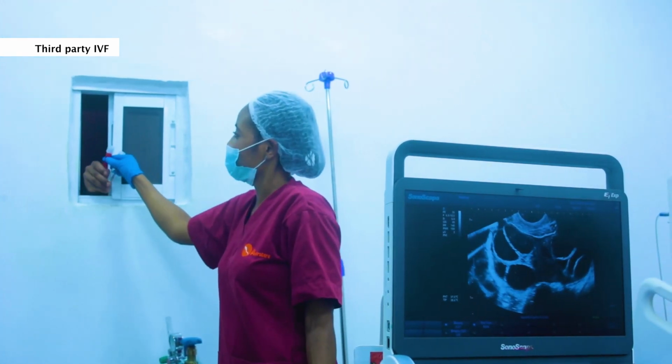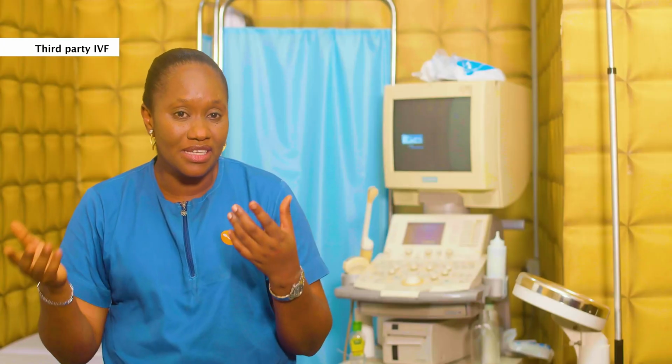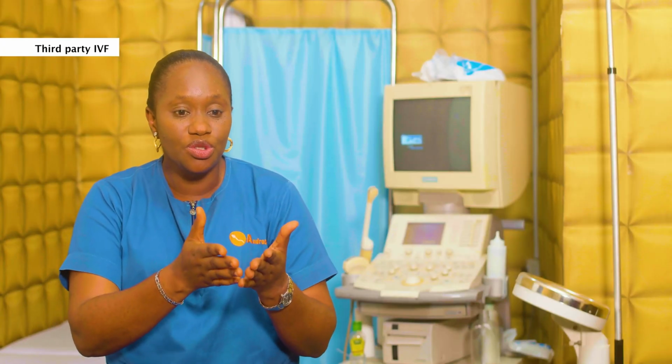When we pair these clients with the donors, we want the client and the donor to bleed around the same time. As you're going through your own treatment, priming your womb, the donors are taking injections for your sake. The process of egg donation is not easy. It's actually tasking. We don't pay egg donors, we only compensate them for their time and for the stress they go through, visiting the clinic daily just to help a woman or a couple achieve their dream of a child.